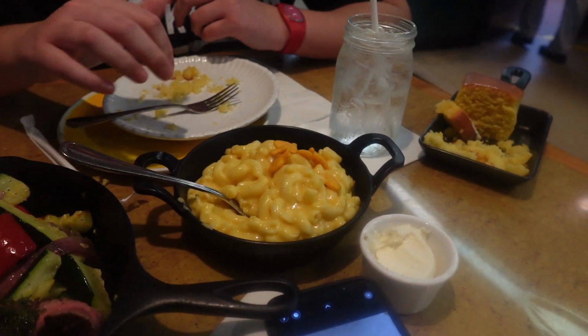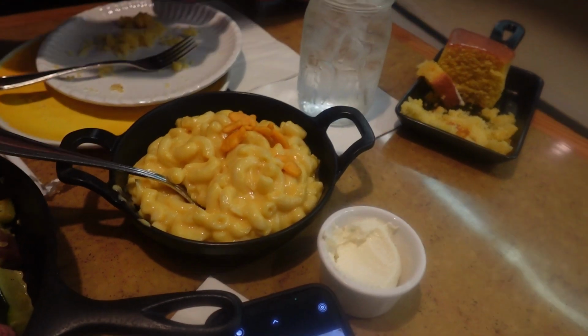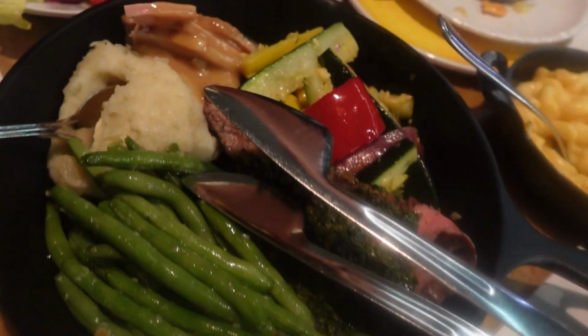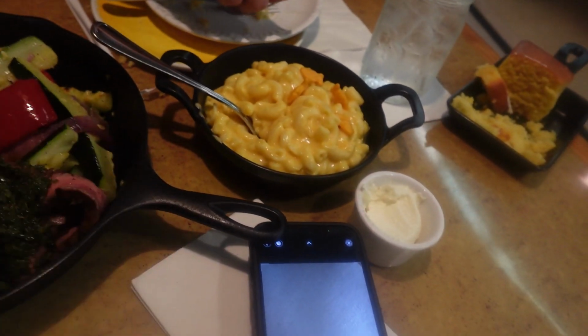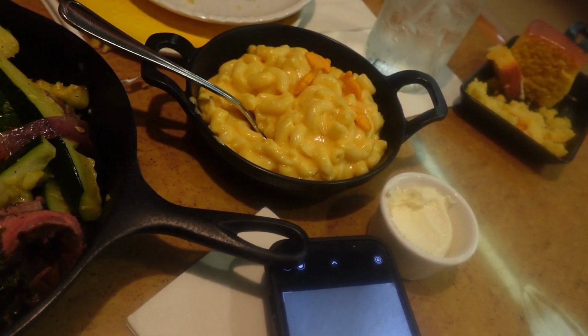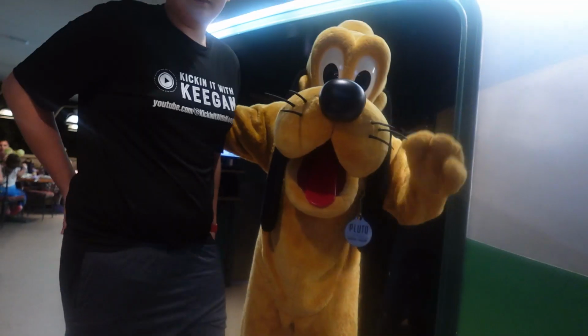Yeah, so the main dinner comes out a little bit different. Macaroni and cheese with goldfish, and then mashed potatoes, turkey, green beans, steak, and some assorted vegetables here. They really changed the menu.